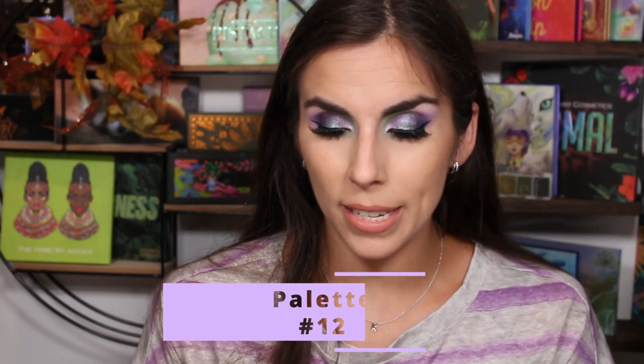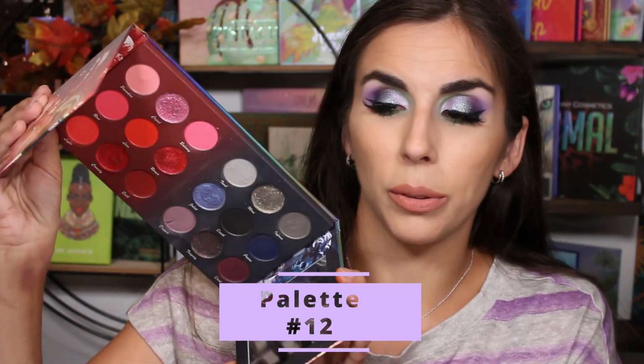All right, we're gonna talk about the first of a few Nomad palettes. This is the Love and Death palette, and the biggest reason it's where it's at and not as high as the other Nomad palettes is the color story. While I did enjoy the color story, I'm not a big pink fanatic and also not a purpley mauve fanatic, so that's the biggest reason color story wise. The color stories of the rest of the palettes we're going to talk about are just so good.